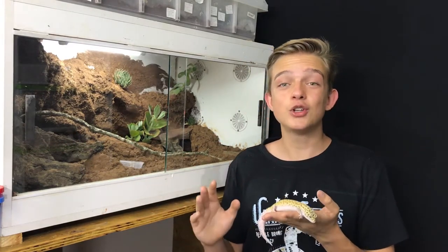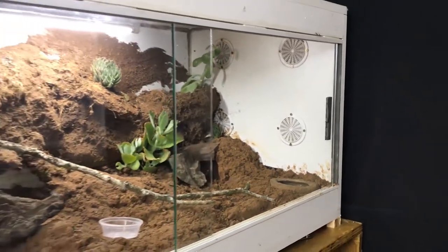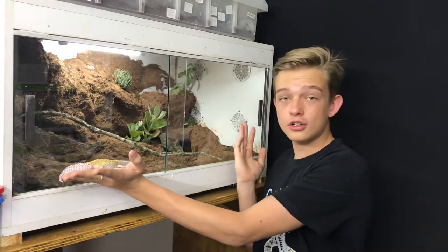Number 3, they don't need a gigantic enclosure because of their size. As you can see, this is her size and this is her enclosure.